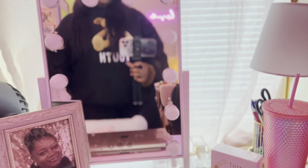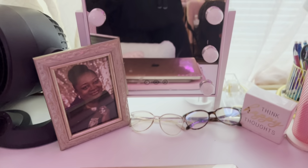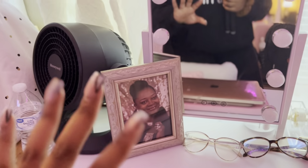So yeah, my computer. This is my vanity. I got it from Amazon. And then a fan, because it's so hot. It's hot in here right now, y'all, but I didn't turn it off because I don't want it in my video. But it's hot. And then my water, my remote, all this type of stuff. That's my Nana. Hey, Nana girl.